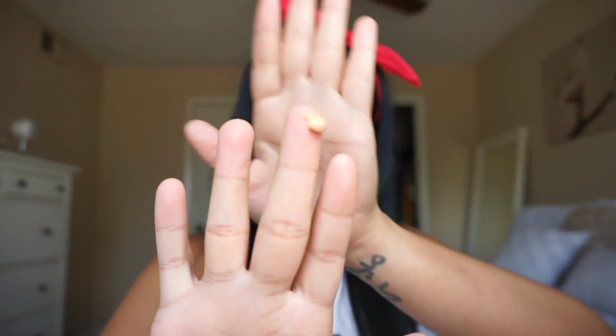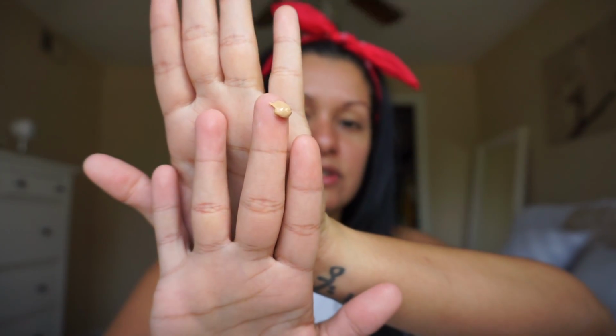So let me go ahead and apply my primer because I'm just talking and not applying it on my skin. As you can see, excuse my nails, but it's just a little bit. A little bit there and your T-zone or wherever you get most oils.